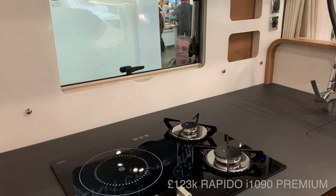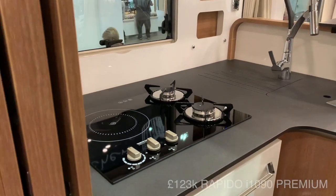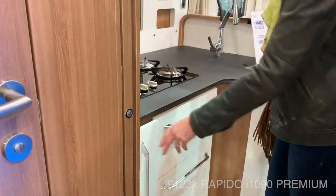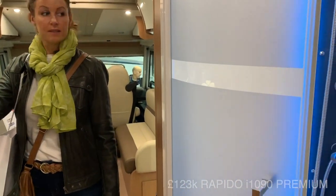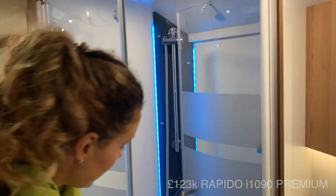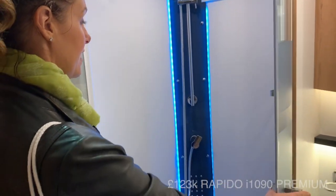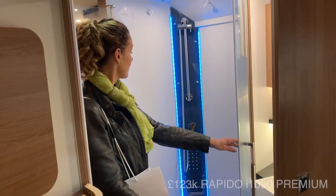Combination hob there, you've got electric and gas. They're very good with the use of space, aren't they? They are. I'm impressed. So, we've got some lights in the shower. Wow. Big shower as well. How lovely is that shower? They've come on so much even in 2 years, you know, when we bought ours. Yeah. That's massive.